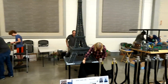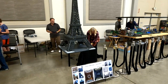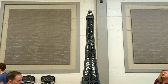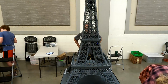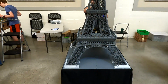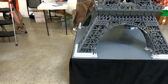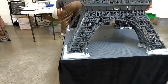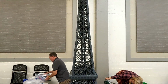Somehow I feel like the official Lego Eiffel Tower, supposedly coming out in the next few weeks, is not going to be as impressive as this one. I can barely get the whole thing even on frame. I don't know if you can see it on the camera, but the set actually has working elevators too. See, right there we see the lift coming down, and then up top here, little lights inside. The lift's going up and down.